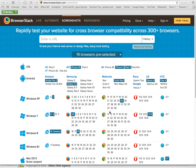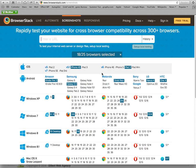If you're concerned about your website and how it looks on an iPhone, you can go and select here Apple iOS and iPhone 4S or iPhone 5S. So you just click on that, and then you would come up here and enter your URL of your home page or whatever and go and get it, and it's going to give you screenshots of what it looks like on that browser and device.